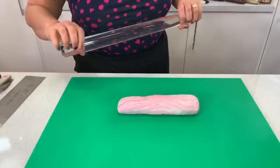So when you get it to a marbling effect that you like, which that is looking perfect now. I cheated last night, I just rolled it straight onto the board, but I'll do it properly here because my boss is watching me.